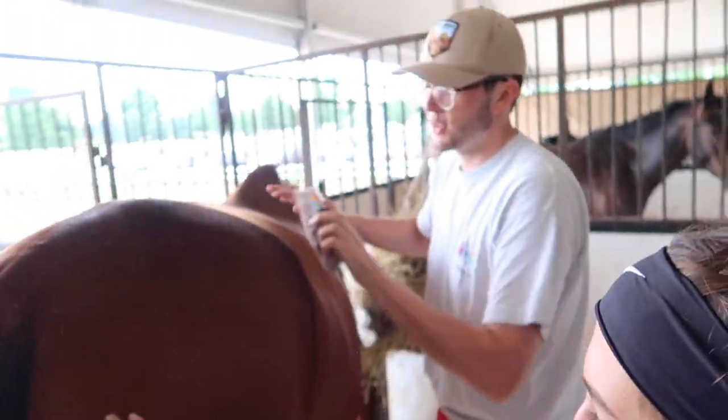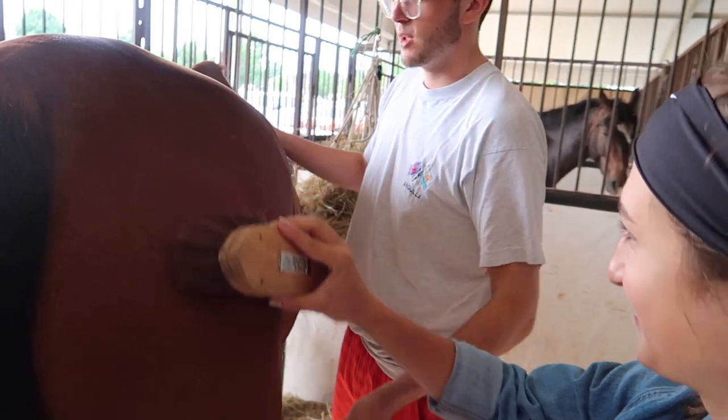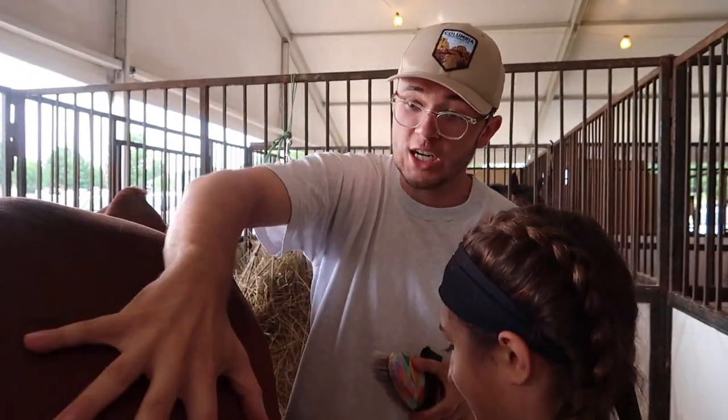Like this soft, voluptuous muscle. Guys, I have three grooms. Three grooms at once. The voluptuality of her butt is just like dying.